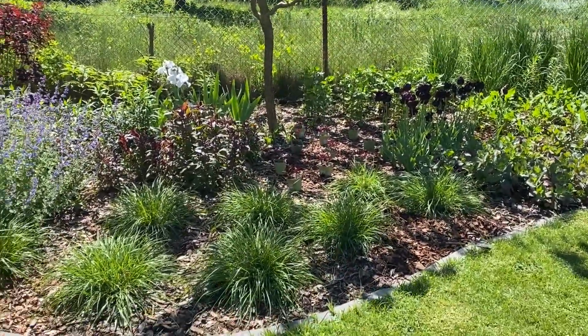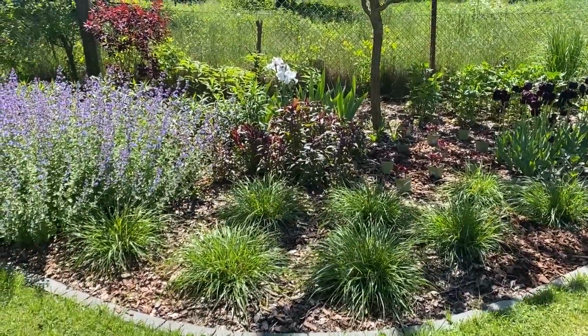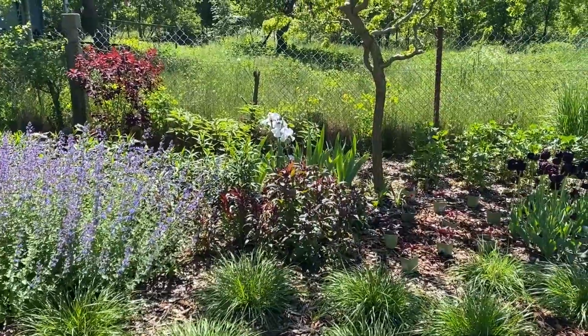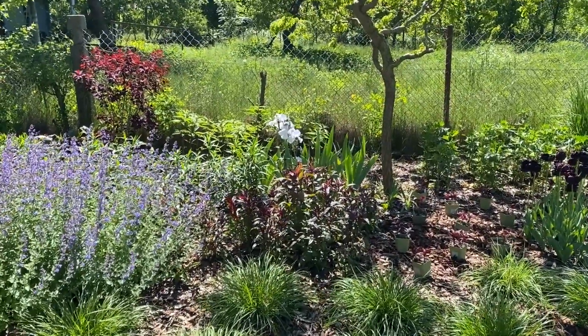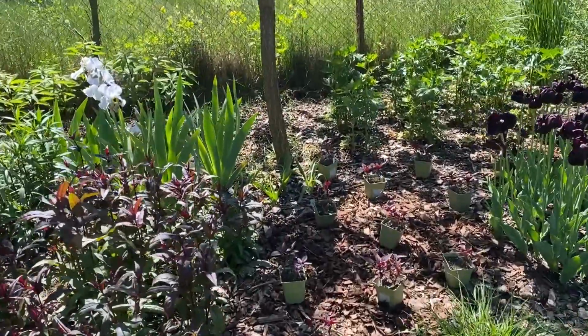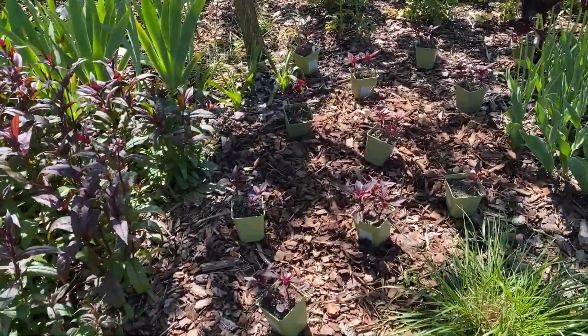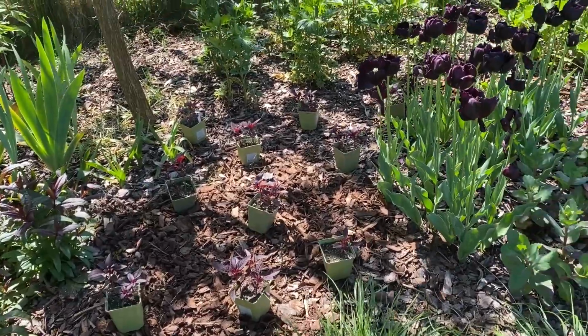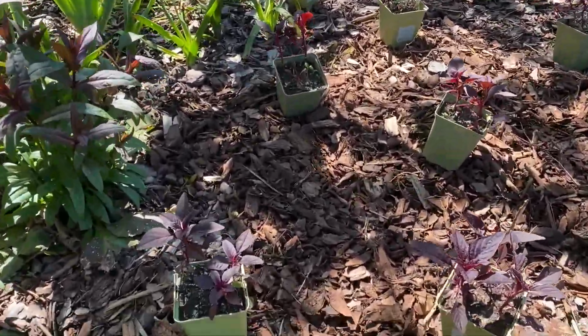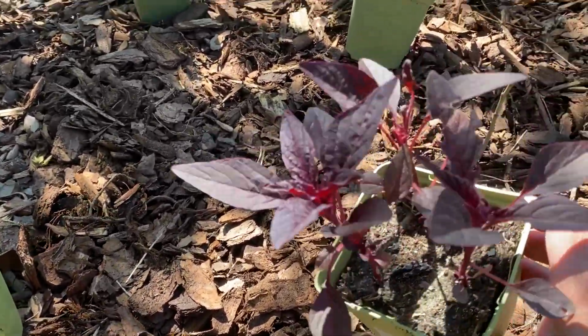So in the front of the border, there are some Pennisetum grasses. Then there is some Penstemon. This is a blend of Husker Red and Dark Towers, I believe. And then you see already some small containers standing here. So this is where I want to plant the first big drift. This is a variety called Red Velvet. So the leaves are dark red, and it is going to produce red tassel flowers.